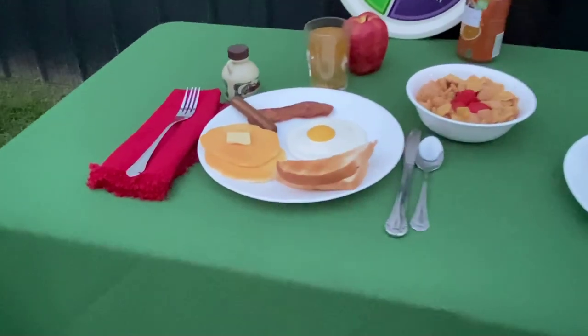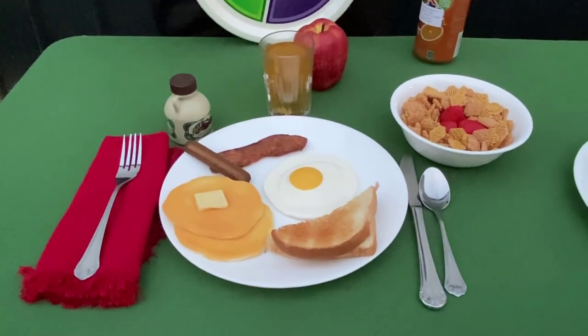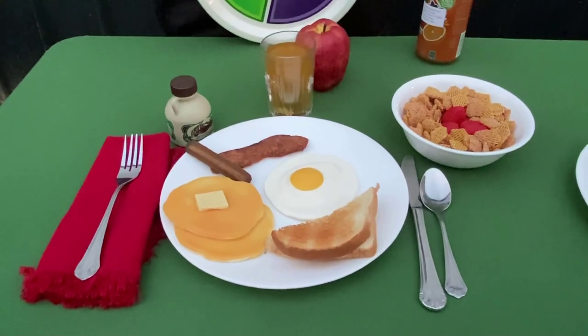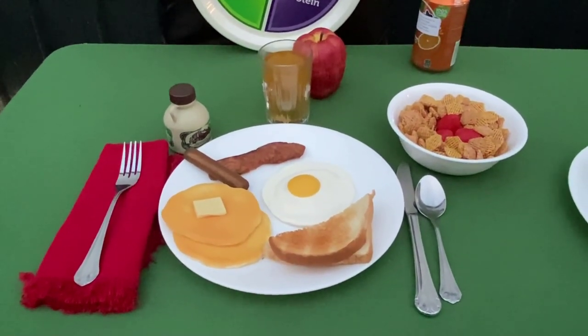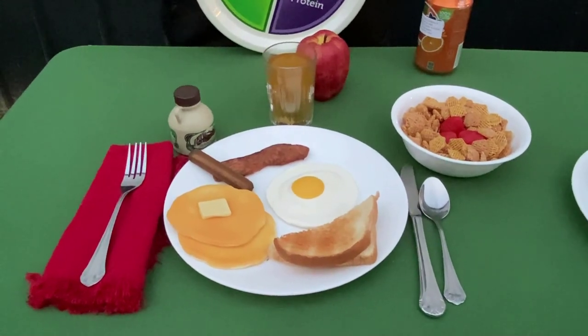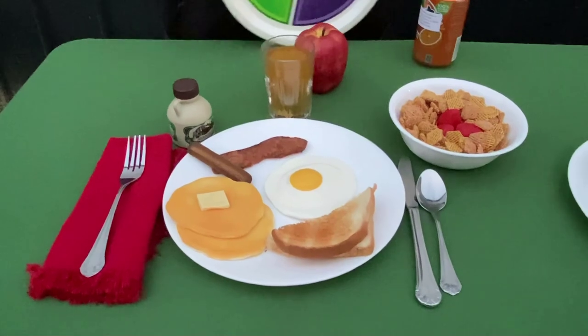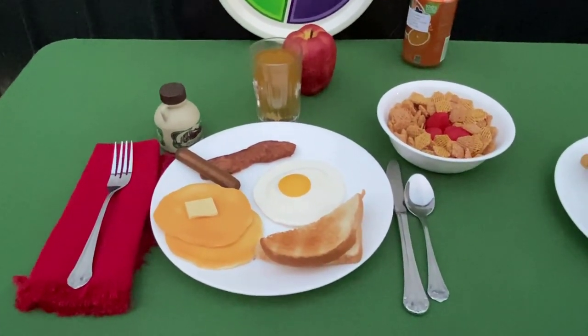This plate here from wheat is your toast and your pancakes. Of course, we have a lot of maple trees in the state of Michigan, so you can put some syrup on those pancakes. We have the egg that comes from poultry. You learned about poultry. Your sausage and bacon. You learned about pigs.